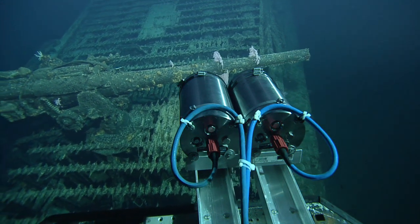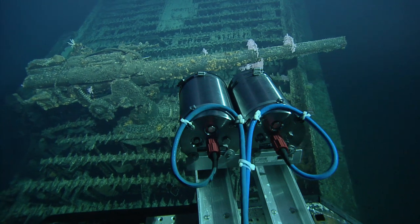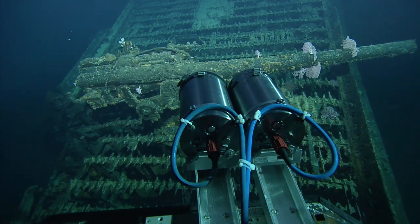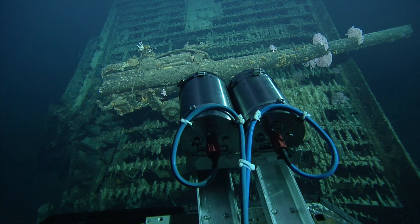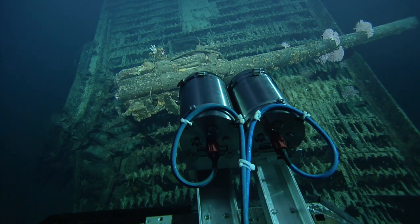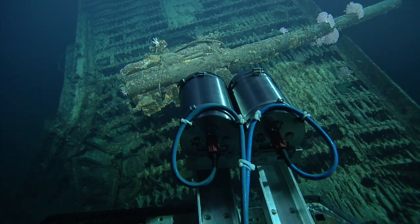I have to say this is a better look than the last time we were on one of these. I was in the sub with Hans when we were coming up on I-400 at the moment of its discovery. And this was one of the first things we saw, this very same type of deck gun. But it's one thing to look at it through the porthole of a Pisces sub. It's another to see it with the incredible systems that we have with Nautilus.